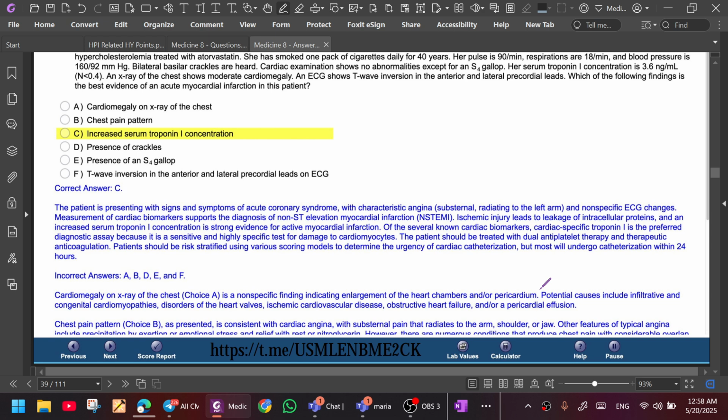B, the chest pain pattern. As presented, it is consistent with cardiac angina, with substernal pain that radiates to the arm, shoulder, and jaw. Other features of typical angina include precipitation by exertion or emotional stress and relief with rest or nitroglycerin. However, there are numerous conditions that produce chest pain with considerable overlap of pain characteristics. Chest pain pattern is suggestive but not diagnostic of ACS. That's true. It is not F.